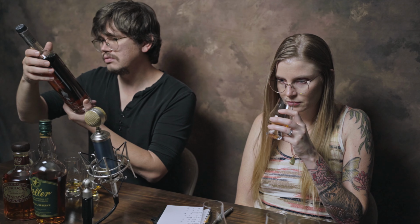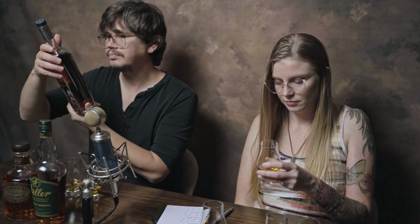So this is the Eagle Rare. This is the 10-year. This one is a proof of... I am blind. Man, I should know this. I've had this so many times. I know exactly what this is, and it is 90 proof. You know, it's weird. I'm only getting just a very strong nail polish remover off of this. I can't really smell anything else other than that. The first thing I notice is the oak, but it's covering up a lot of the others. I'm smelling chlorine and acetone. So you're getting a lot more chemicals out of this. Yeah, it's weird.